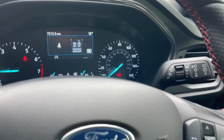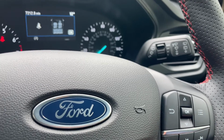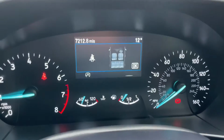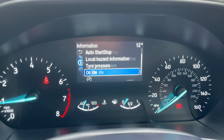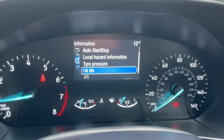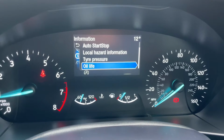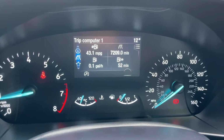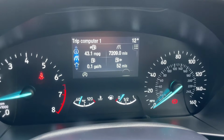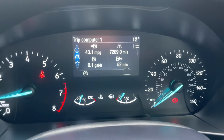I'm going to be controlling that using the return, the OK, up and down, and menu button on the right hand side of the steering wheel. Nice and easy. Click the OK, the message disappears. First on to your information page, we can see things such as oil life, auto stop start, you've got your seatbelt warnings, local hazard information, and even see your live tyre pressures. Coming down once more, we're into your first trip computer. So as an average, this is average 43.1, but you could do a lot better than that.